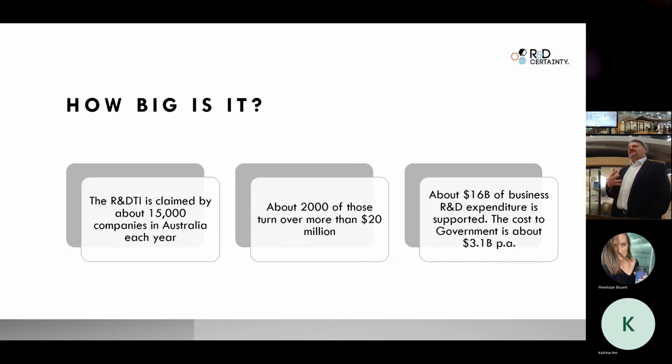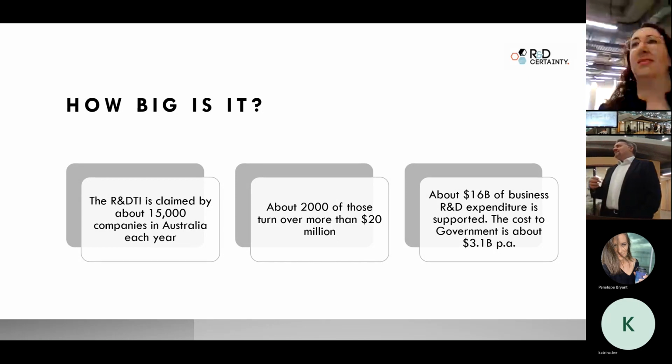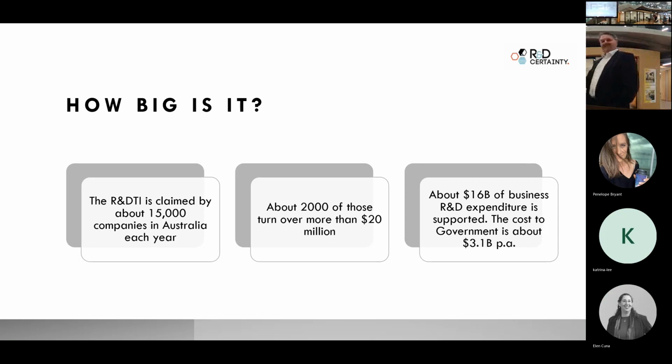Those organisations under $20 million can receive the money back as a cheque cut by the government, somewhere between 43.5 cents and 48.5 cents on every dollar spent on R&D. The government will cut you a cheque on the difference between what you might have paid in tax if you're in profit. But if you're not, then it's just cash back from the government. The program itself supports around $16 billion worth of R&D around the country and costs the government about $3.1 billion. So it's a pretty expansive program.